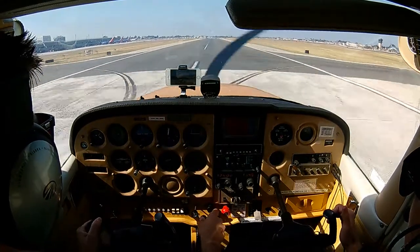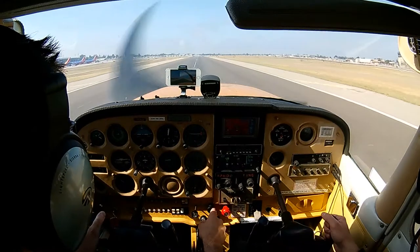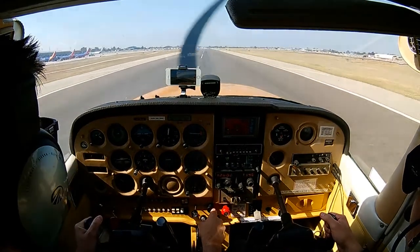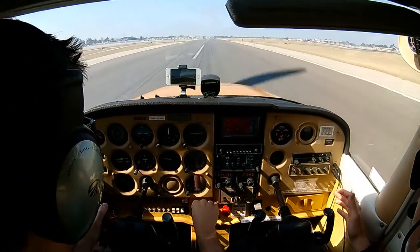Got Runway 20 Left at Kilo, line up and wait. 20 Left, Kilo, line up and wait, 703 Cheddar Mike. That was a good one. Whoa. Is that a gust? Yeah, that was a little gust.